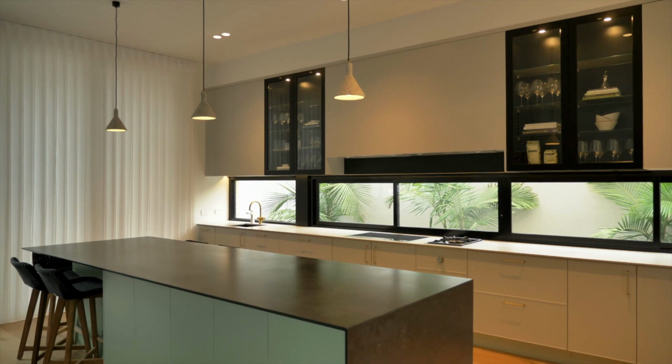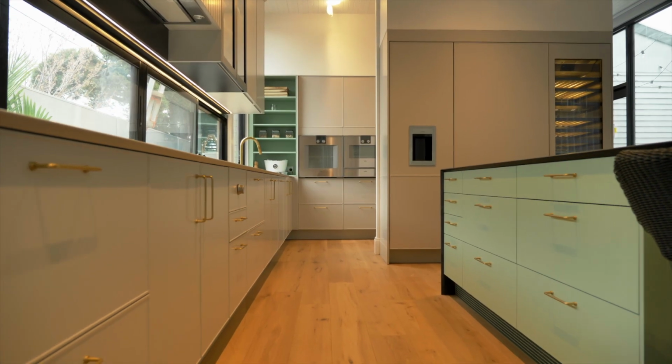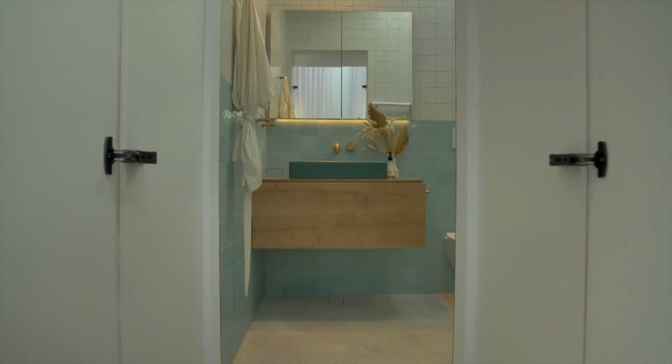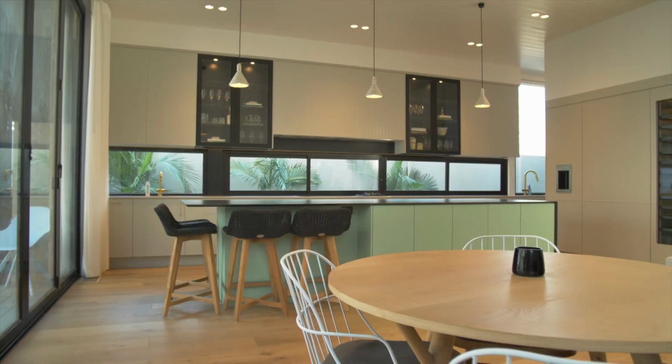Well, it's like this mint joinery here, how it ties into the ensuite in the first bedroom. Yep. So the colours, both from this cabinet colour and this cabinet colour, tie in with that tile in the first room. So everything does relate back to something else in this house.